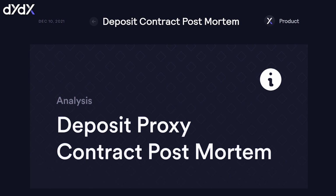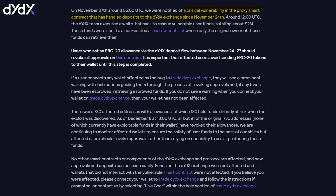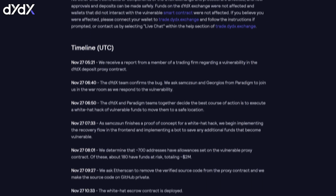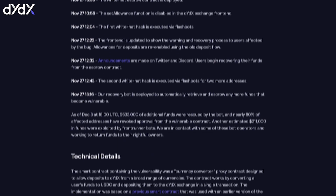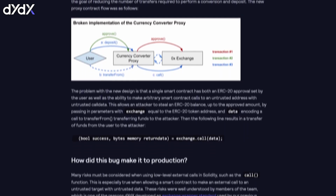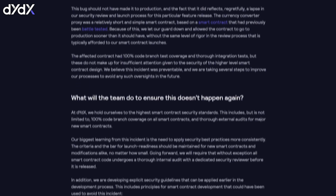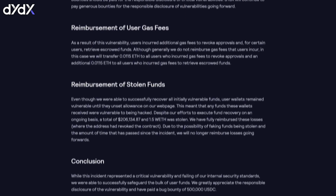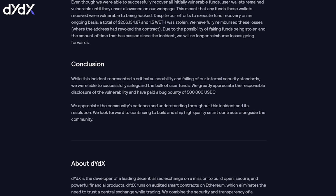Recently, a critical vulnerability was found in the proxy smart contract that had been handling deposits to the dYdX exchange since November 24. No other smart contracts or components of the dYdX exchange and protocol were affected. The team published a detailed timeline with a description of the event that occurred, technical details about the bug, what they will do to prevent it from happening in the future, and that the team paid a bounty for bug discovery. This situation proves that the dYdX team is as transparent to the community as possible.